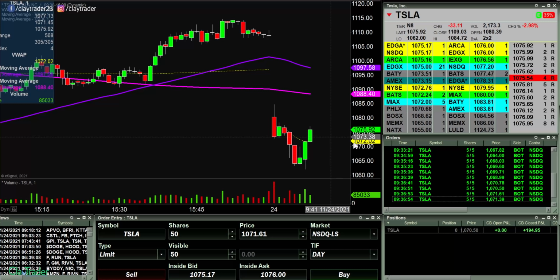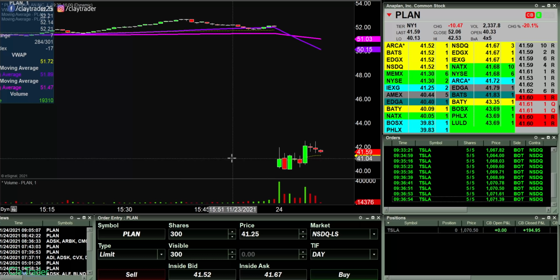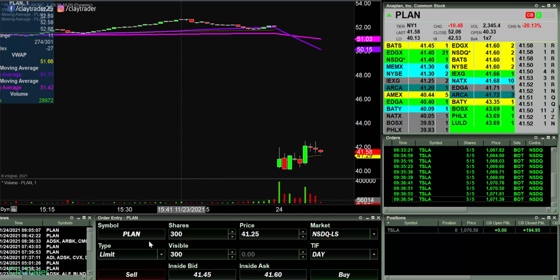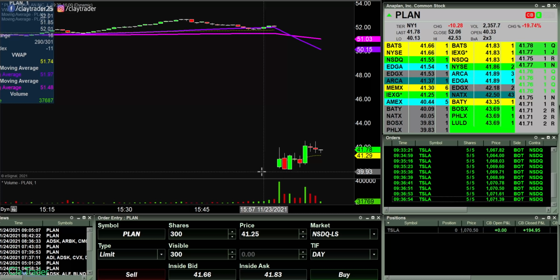All right, let's see what else I can find. Watching PLAN here, 41.25 is an interesting area. So we'll see if the price wants to come down to 41.25, and that would be an area that I'm interested in. I will go ahead and pause for now.